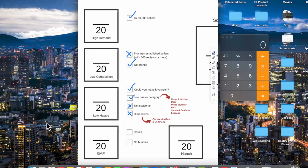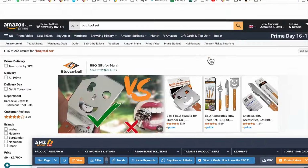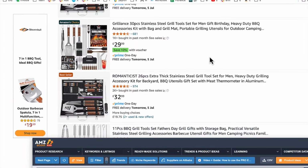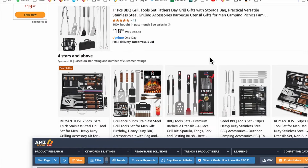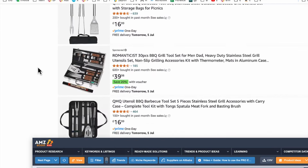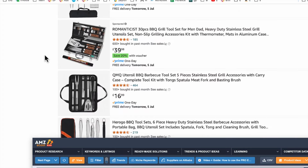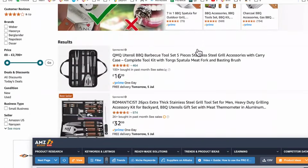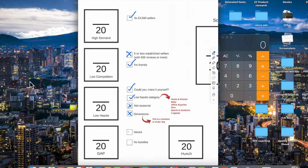Are there any bundles? Let's have a look. Now you could argue this set by default is a bundle, but let's just say the barbecue set is like one product. Has anybody bundled it with anything else? Anything extra beyond the normal tools that you would expect, is what I mean. Some of them come with grill mats. Maybe that could count as a bundle item. I'm going to tentatively say there are bundles, but really, they're not the most creative bundles. You could probably do better. And you could certainly add more things to the set to make it more valuable, or improve the quality.